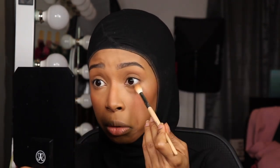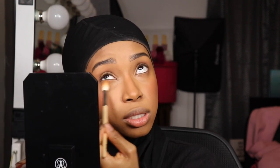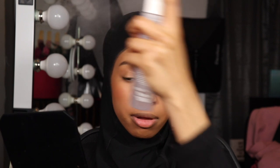And then I just gotta take a little bit of that Caramel Cutie, put it underneath my eye, blend it out. Doing this honestly just makes you have a little bit more dimension. I'm gonna take my Fenty Beauty What It Do spray and just spray my face.